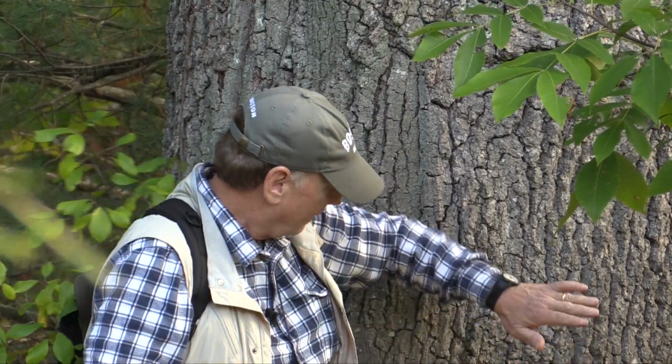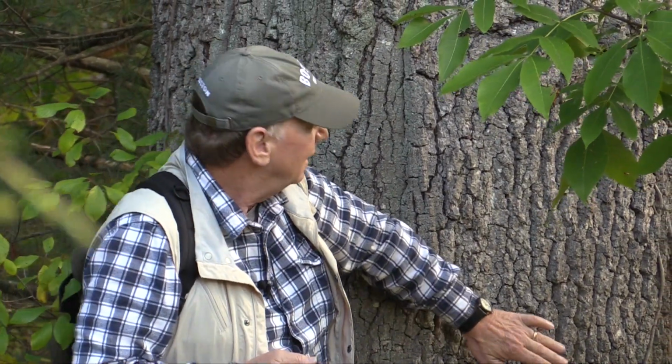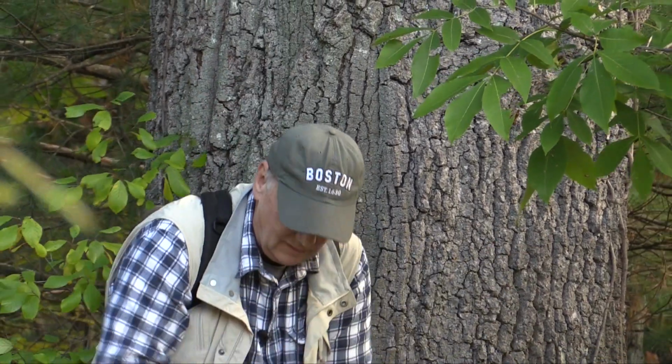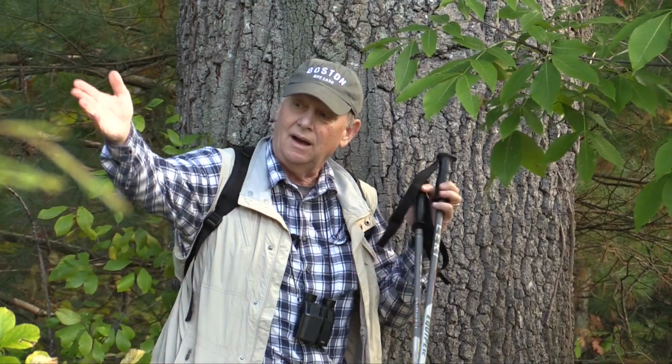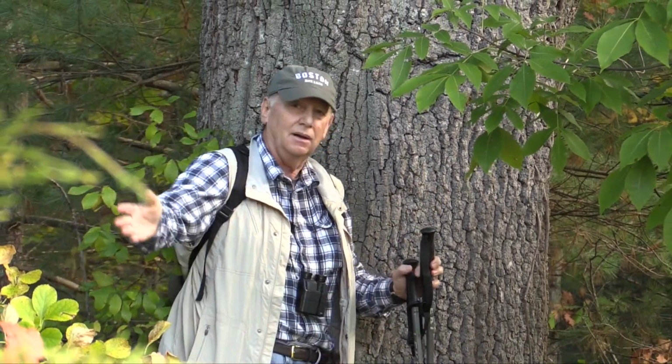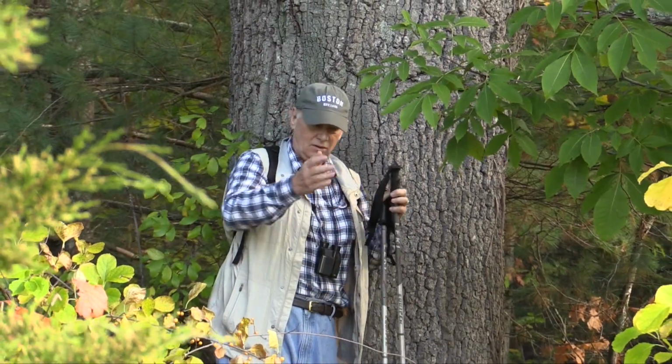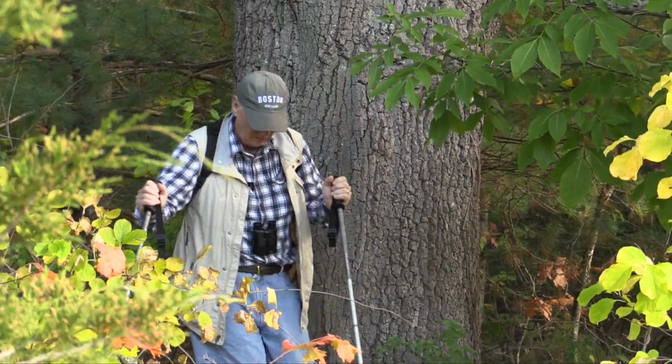But this is a real nice red oak tree, quite old, and I wanted to point that out. And I'm on one of these rock piles that was built here to clear the fields. Big rocks.